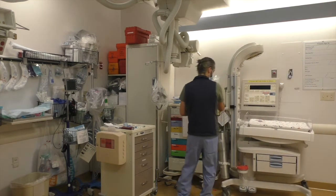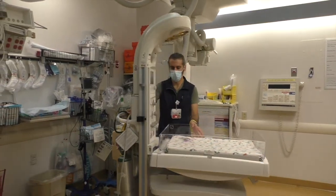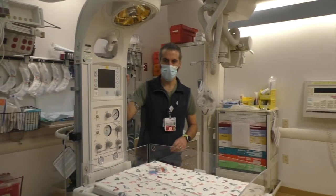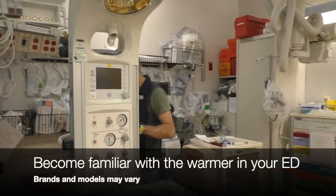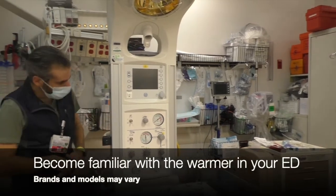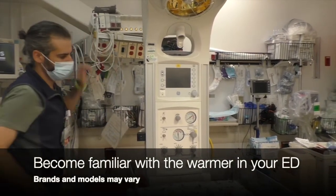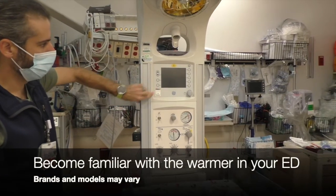So we're going to bring our panda warmer that we keep in one of our rooms over to the middle of the room so that the infant can be right in the center of everything, and we're going to get it turned on. Our panda warmer here actually has 2 switches that you'll need to put in, and it does need to be plugged in to activate both of them. The first one is on the back side here, and then the second one is on the front.